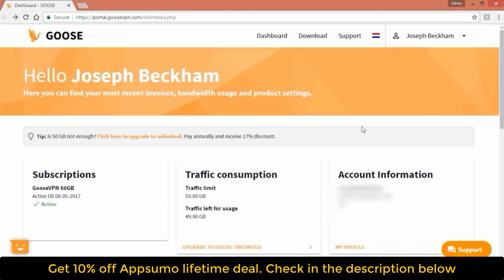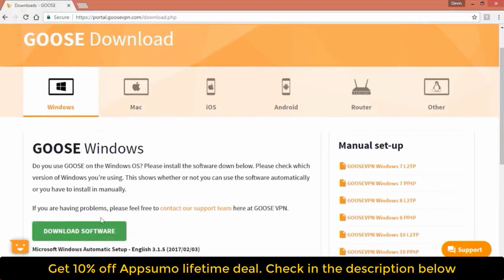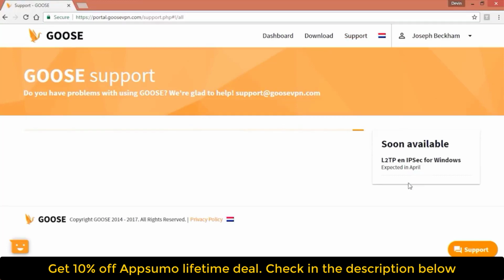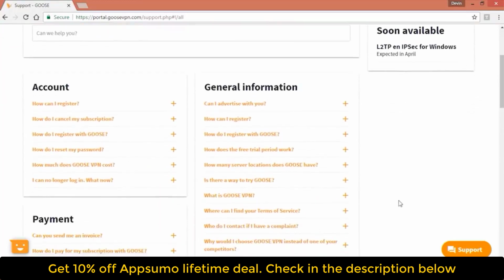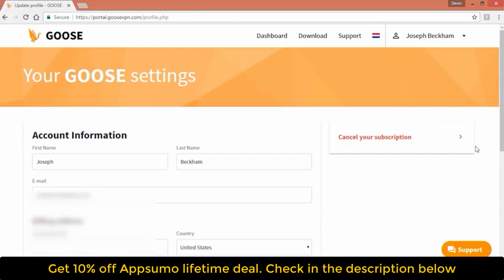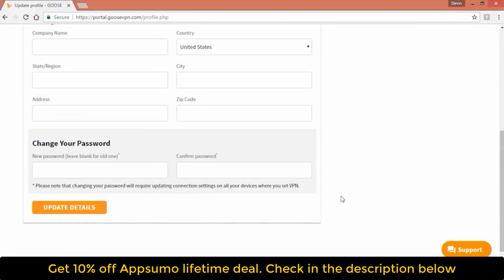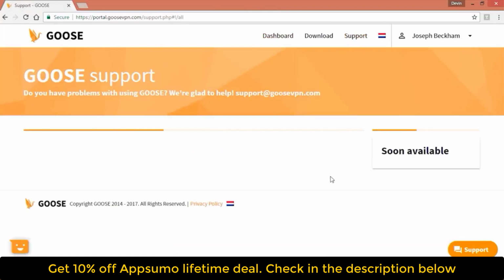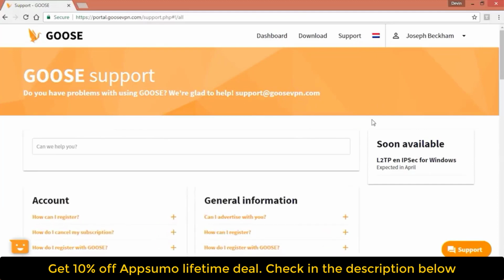So let's go back and check out the account page here. This is our dashboard right now. We can click the download button and get to the actual software for any of our devices. And on the support link here, there are a couple of links at the bottom if you're running into any trouble. And let's see what else. You can click on this up here and go to settings, and this is where you can change your account info, cancel your subscription, and even at the bottom you can change your password. So that's pretty straightforward. As far as any support, you can click the support button and actually send them an email right there. I forgot to mention that. And that's about it.